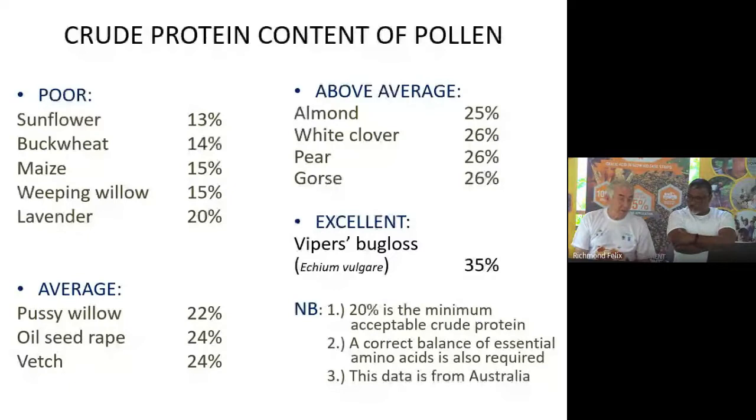And the second approach is then to analyze the composition of each pollen, what is the crude protein content, and what is the composition of the essential amino acids too, because this is just as important. Yes, so it's three. So this is something that money should really be spent on, if possible.